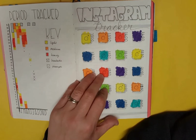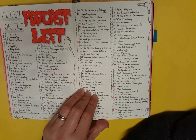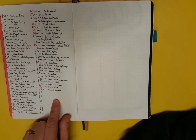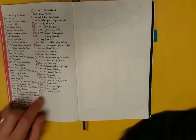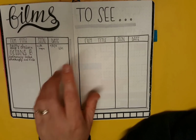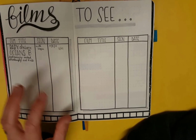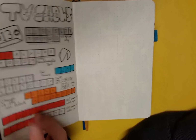Then I have period tracker, Instagram, and then my last podcast I listened to tracker. I need to fill in the last few episodes. I've been listening to these later ones, so I need to cross some of these off. But I've got loads of early ones to listen to. Films to see. Again, I haven't got too many, so what I might do is reduce this down to just one page in my next journal.